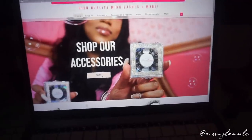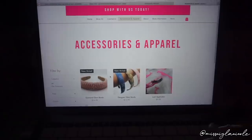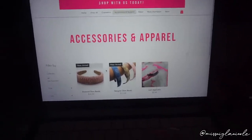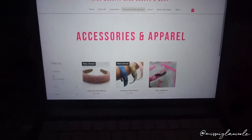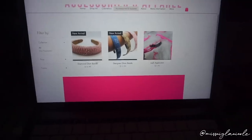So we're going to go to accessories. If you've already seen my site, you already know what it looks like. And yes, I did make my whole site by myself. No tutorials, no nothing. Straight just figuring it out, trying to do what I do. So I love how it came out. I feel like it looks really professional. It looks really nice. So we got some new accessories.